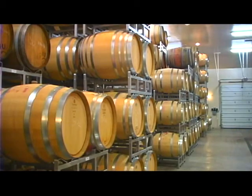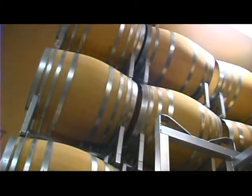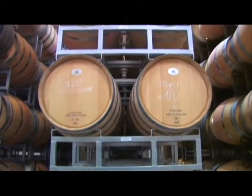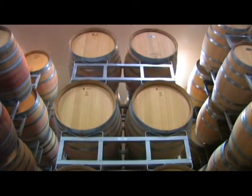The barrels are typically used for 8 years. We replace about 20% each year with new barrels, and the older barrels are either used for port or sold to the public for about $65 each. This is a bargain considering that a new barrel costs about $1,000.